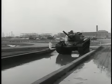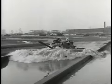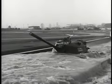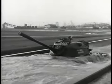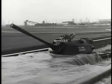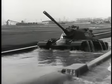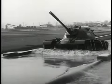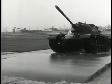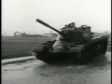Now we have the tank in the bathtub. What is the purpose of this test? The purpose of this test is to determine if the tank is capable of fording rivers and streams and to operate from landing craft. Is any water getting into the tank now? Normally, water wouldn't enter the tank. The hull is sealed. The electrical components are waterproof, and the engine fans are specially equipped to prevent their damage from the water. Is this a good test? Yes, it looks to be a good test.